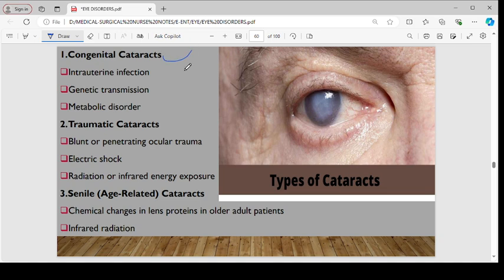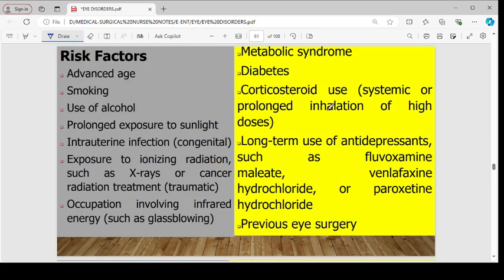So for congenital cataracts, it could be as a result of either intrauterine infection, genetic transmission, or a metabolic disorder. While the traumatic cataract could be due to either blunt or penetrating ocular injury, electric shock, or radiation or infrared energy exposure. Lastly, the age-related cataracts, which are the senile cataracts, are going to be caused by either chemical changes in the lens proteins in older adult patients, and also infrared radiation. Kindly notice the opacity of the lens, right? The whiteness here, okay? And that is the hallmark sign of cataracts.